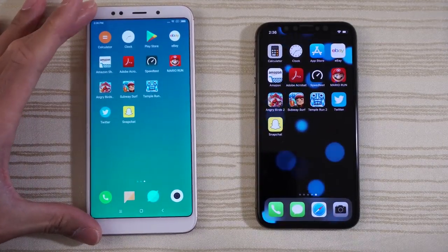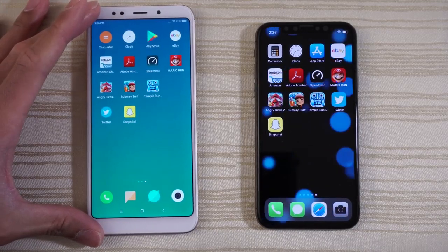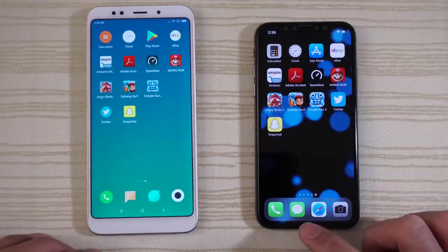My expectations for the Redmi 5 Plus, honestly, are not going to be that high considering the price of this handset. This phone is a super budget device. I got this for less than 200 USD, 3 gigs of RAM and a Snapdragon 625. So we'll see how well a budget phone like this can hang with a full flagship like the iPhone 10 here. There's nothing in the background.